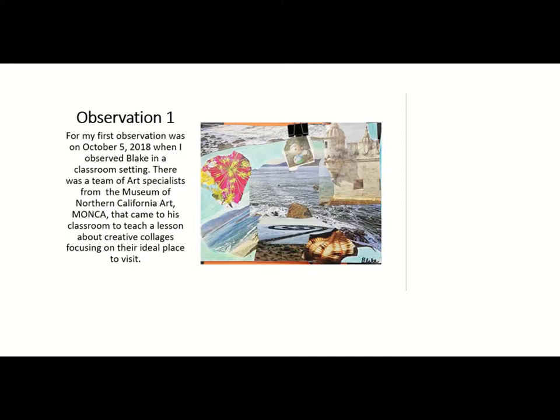It was a beautiful sunny day, approximately low 70s outside, and they did the lesson inside with about 18 other students, 2 art teachers, and 2 representatives from the Monica program. They brought a collection of magazines and other publications and told the class to look through them all and create their idea of a perfect place to visit and what they would want to see there.